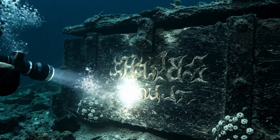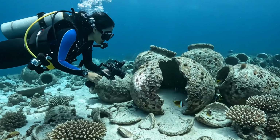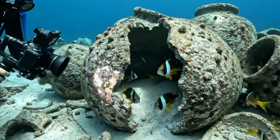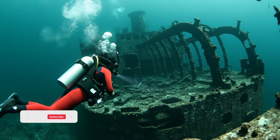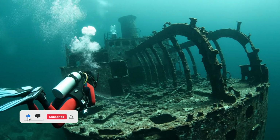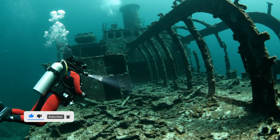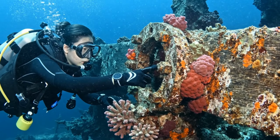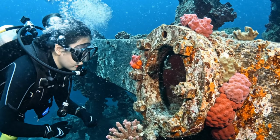Even broken cargo still carries markings. Trade containers now serve as shelter for marine life. The stern has become an underwater ruin. Metal fittings show advanced corrosion after centuries submerged.